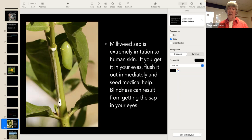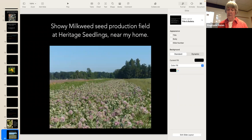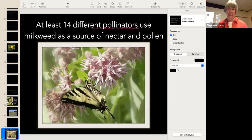Okay, so this is the milkweed at 30 seedlings. So at least in my count, at least 14 different pollinators use milkweed as a source of nectar and pollen.